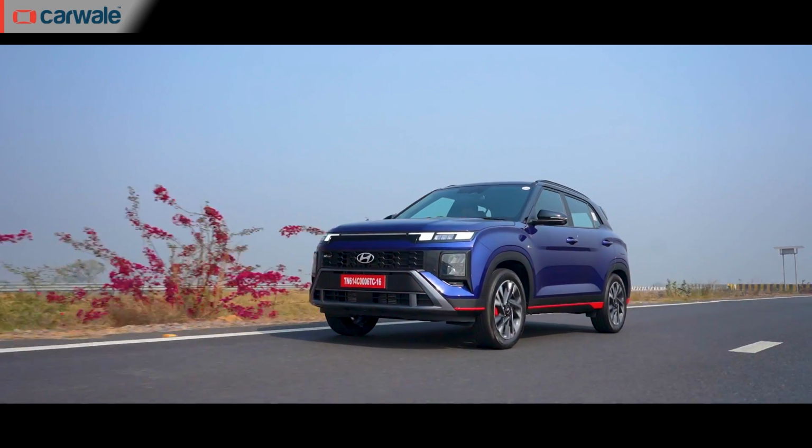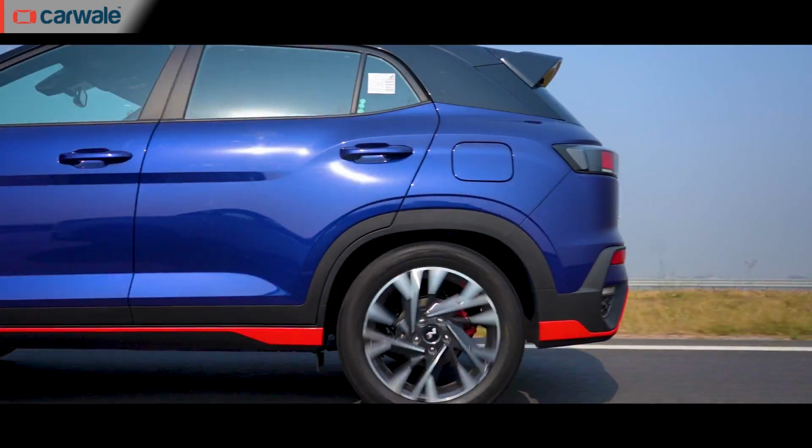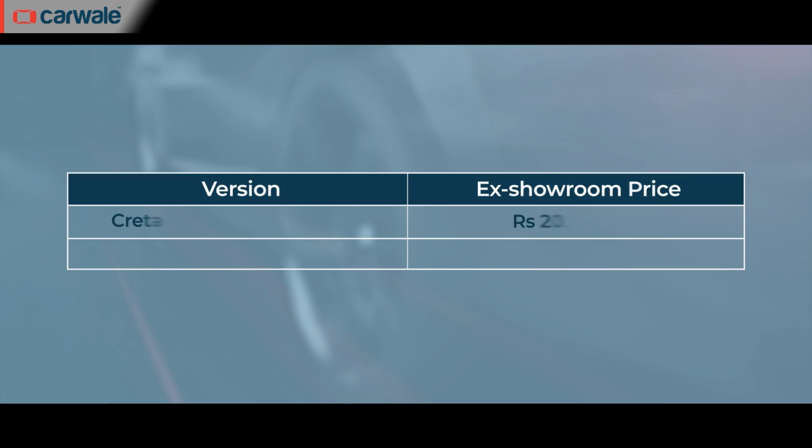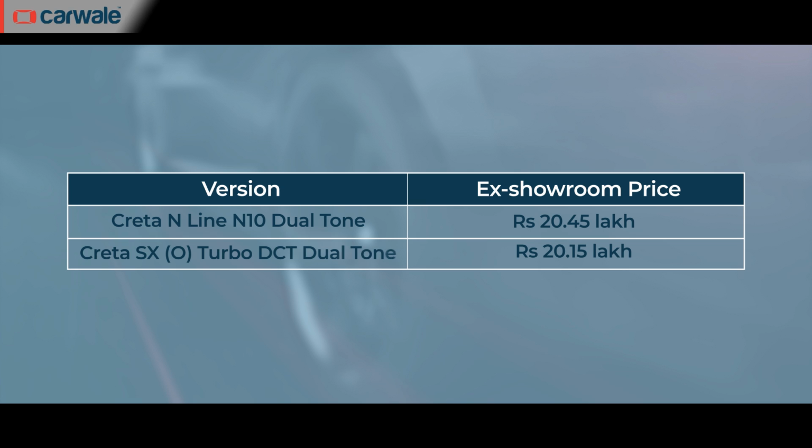Time to answer the big question. It feels special, it is fast enough, and it is fun to drive. But should you buy the Creta N Line? Before I tell you that, take a look at this. The price difference between the most expensive Creta Turbo Petrol version and this N Line version is just 30,000 rupees. And for the extra premium, you're getting a performance SUV that genuinely looks and feels special.